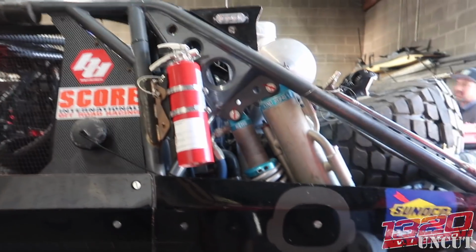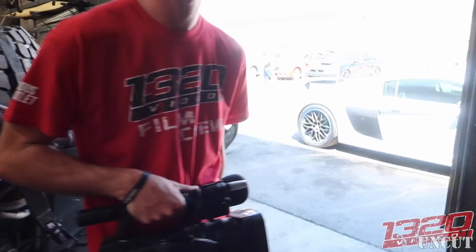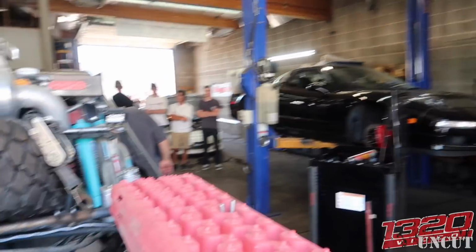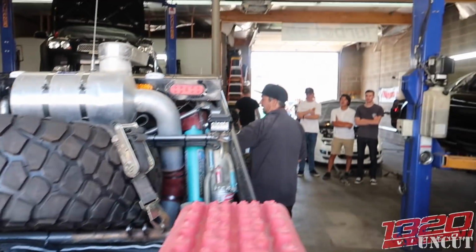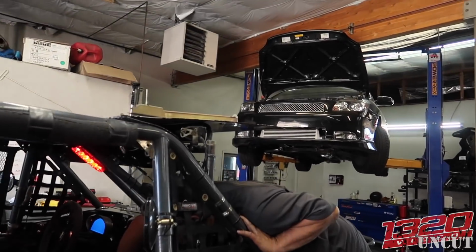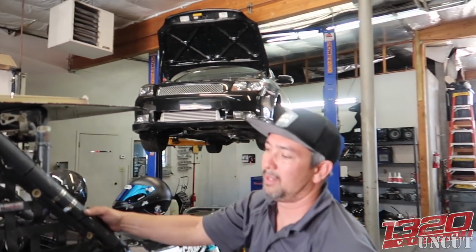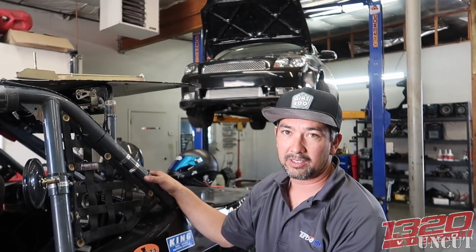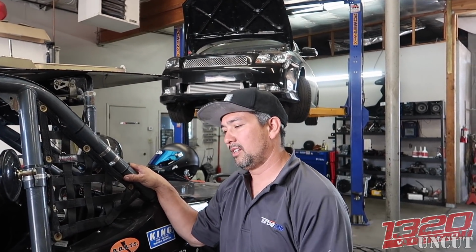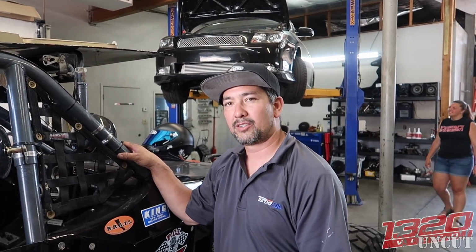We can fire it up and you can listen to it if you want. This is an LS, right? Yeah, this is a stroke LS2. It makes 420 at the wheel. Now the interesting thing about this Buggy is it's actually a manual, a 5-speed, but we have a torque converter. No clutch. So it's a little bit interesting to drive.